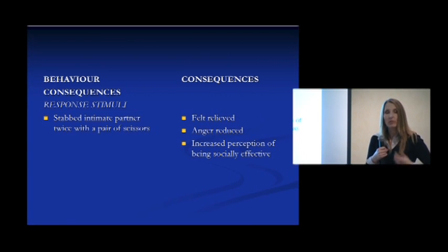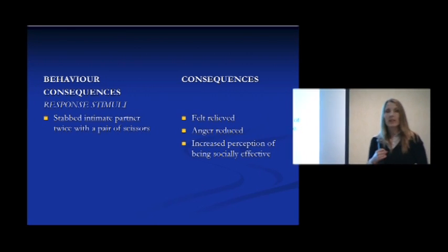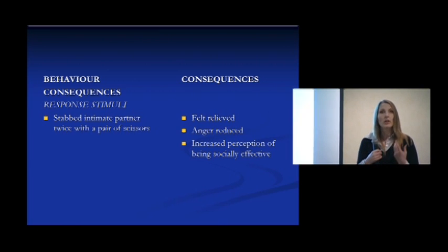This is what she said. She felt a massive relief. So a real negative reinforcement, a removal of negative affect. Her anger reduced. That was good. Anger's not a nice feeling. So again, another negative reinforcer. It increased her perception of being socially effective. She felt potent, so it was a positive reinforcer. She was subsequently arrested and imprisoned, so obviously that was a punishment.